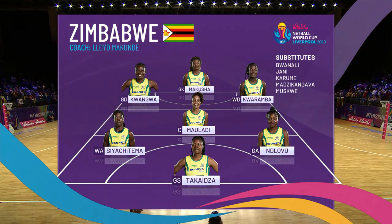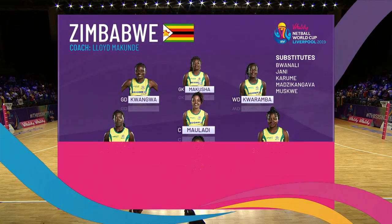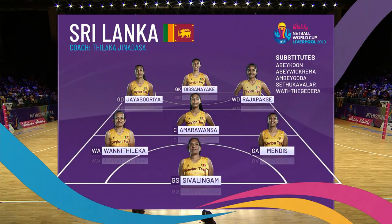We've got Takadza in at goal shooter, Nvu in at goal attack. In at wing attack, we've got Sachitama, Malaudi in at centre, Kwaramba at wing defence, Kwanga at goal defence, and Makusha in at goalkeeper. A good combination of the defence there, another defending combination that's really worked together.